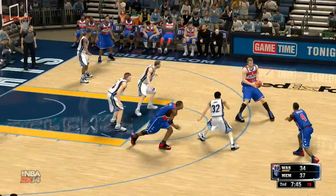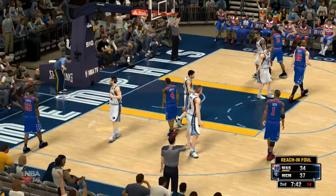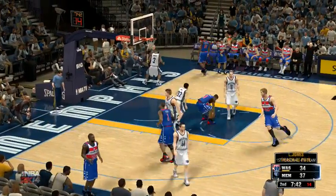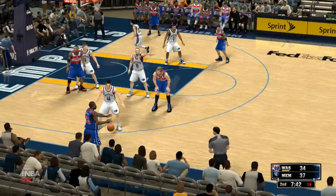Now Dumars. Still getting warmed up offensively. No buckets yet in the game for him. And there's the foul. It'll go on the captain. That is his first foul of the game. Allen Iverson has checked in for Kawhi Leonard.